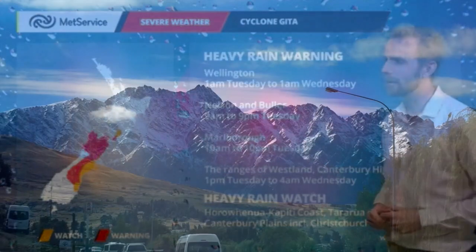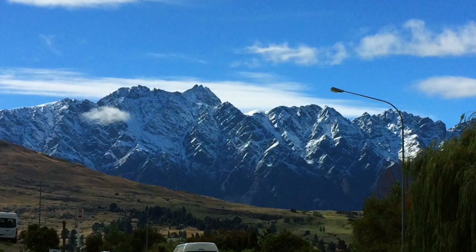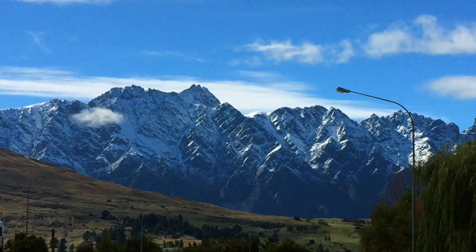Now, the silver lining to this cyclone was that it did cover all the hills with a layer of snow, which was absolutely stunning.